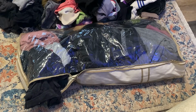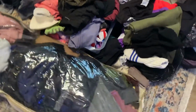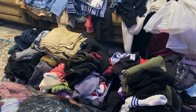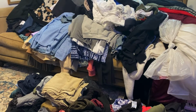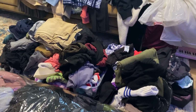But you know, it's just so funny with clothes. I started to go through here and I'm like, wow, I don't even really like a lot of these anymore. And then we've got some of David's stuff in here too, so he needs to go through that as well. But that's the thing with clothing, it's one of those things that you acquire so much, at least in my case, because I do love clothes.